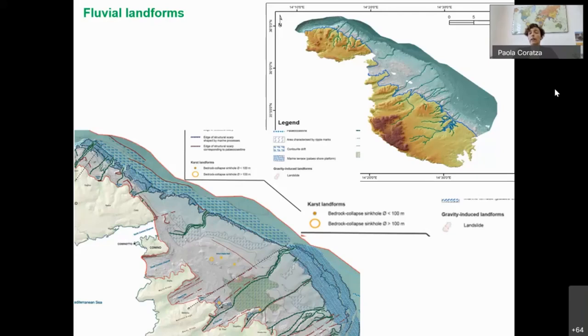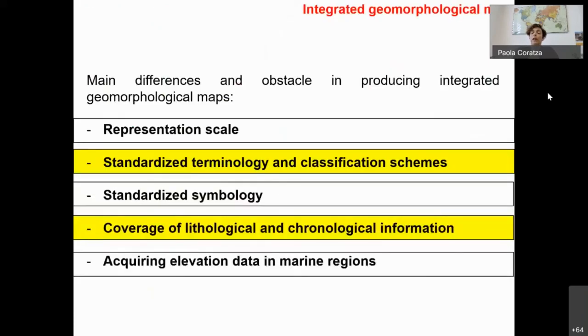Also, karst and gravity-induced deposits, which were small and isolated, were also mapped. But as we have said, it is of paramount importance to try to integrate the marine and the terrestrial data sets, and especially this kind of document that integrates both this information gives us a complete picture of this environment.